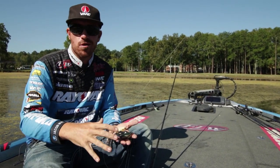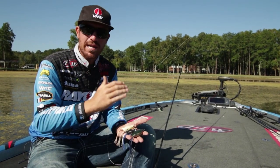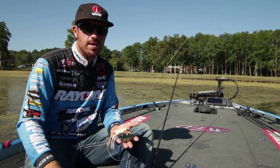So basically these 3 colors, I keep it simple. Those are the 3 colors I use. There's definitely times when each color will have its day, and so you really need to switch up and make sure that you figure out what that color is on that certain day.